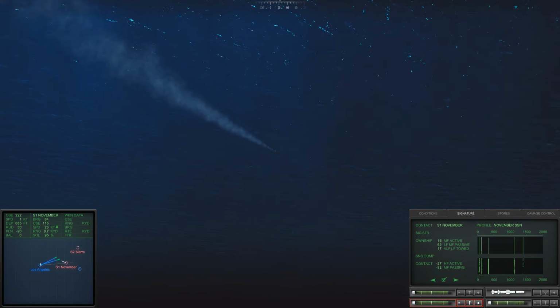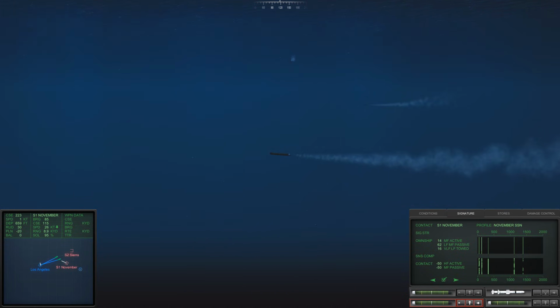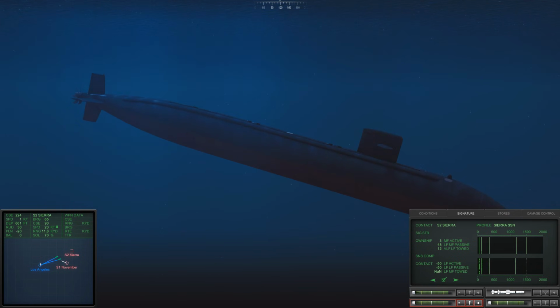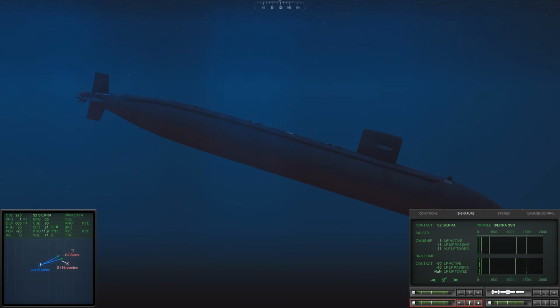At this point, though, of course, I'm thinking, well, this isn't my mission, because the Sierra and the November, neither of them, are missile boats. But that Sierra is, in fact, a Charlie. I just haven't identified and classified it properly yet. And a Charlie is a missile boat. So I may have completely by accident stumbled upon my actual mission here without realizing it.